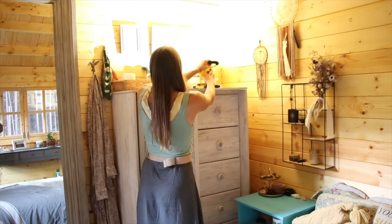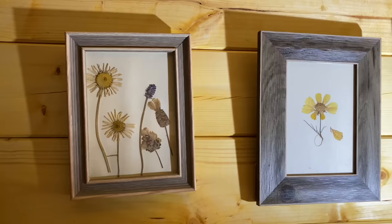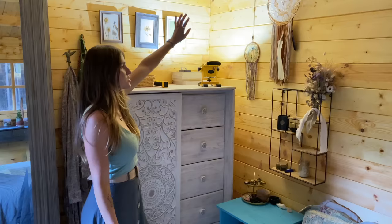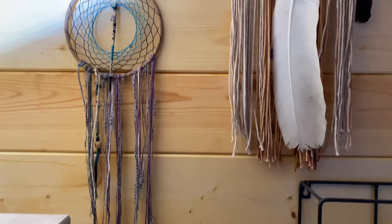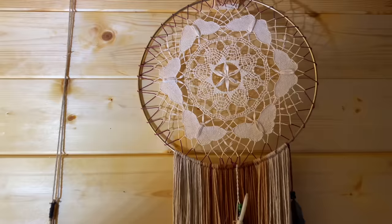Oh, really? So just pointing out some of our decor. I made these picture frames, obviously not the frames themselves, but the flowers inside. I pressed these flowers last summer. And then if we just pan over here, we have two dream catchers that I made. I really enjoy making dream catchers, and especially if I find really cool feathers, I love incorporating them. I think this was the first dream catcher that I've ever made, and I think this was the recent one.